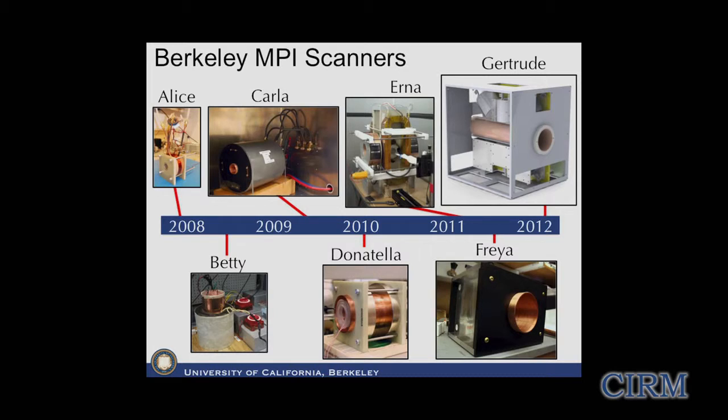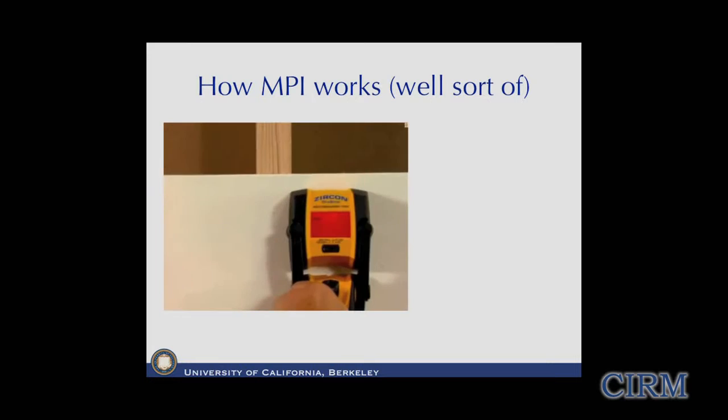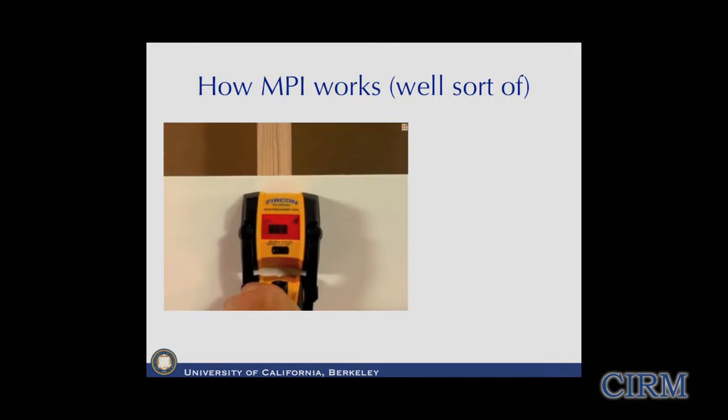Okay, so in my lab, we're an instrument design lab, and over the last few years, largely with CERM tools and technology support, we've been able to build one of these mouse scanners per year. This is quite a bit faster and has been a lot easier than building MRI scanners. Okay, so I'm going to give just a loose idea of how MPI works. If you've ever tried to find a stud under drywall, it's a little bit like that.